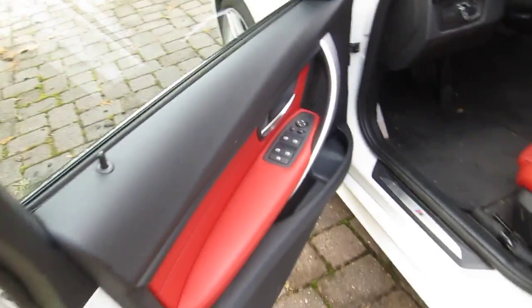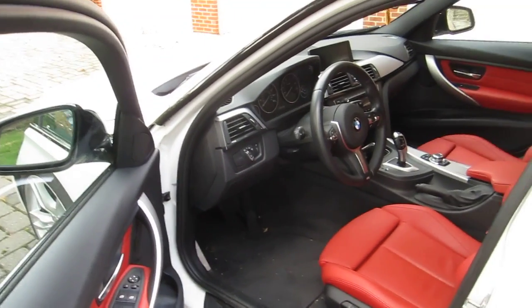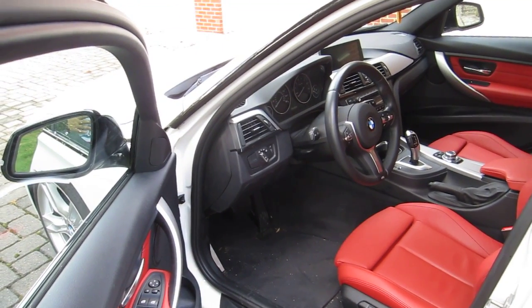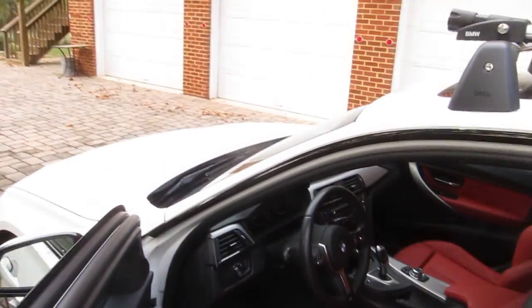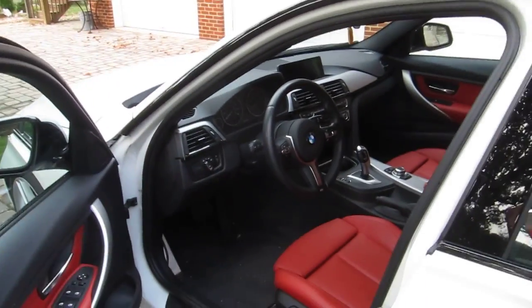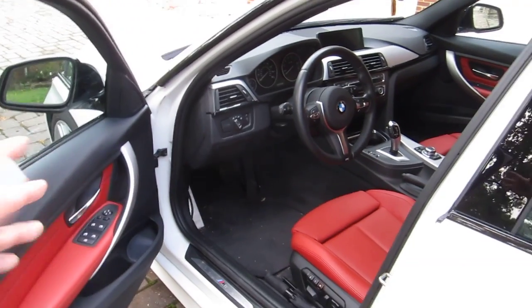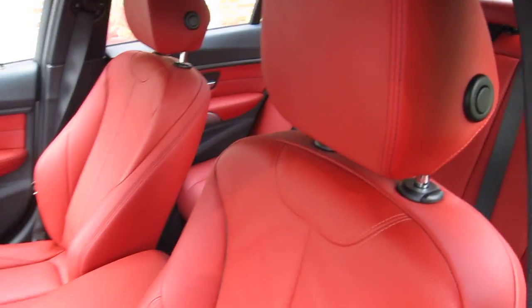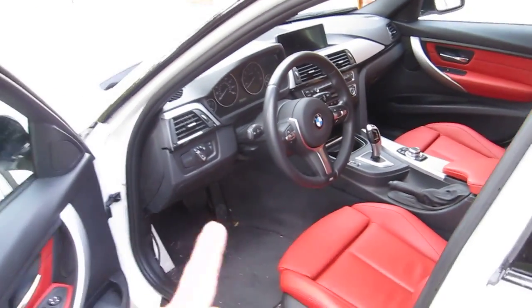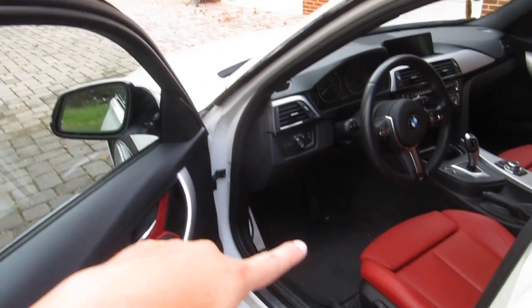So the interior, I'm on the red interior. A little bit flamboyant if you ask me, but when I ordered the car back in December, I was still together with my ex-girlfriend, and white exterior and red interior is her favorite combo. So I looked at it, not bad, let's go with it. If I were to do it again, I like the red, I'll probably do a black exterior and red interior.